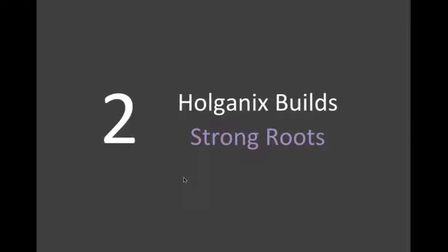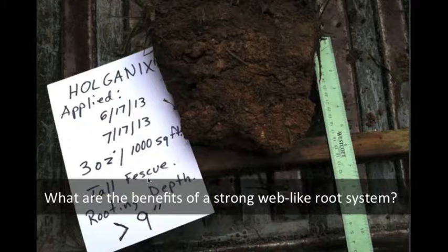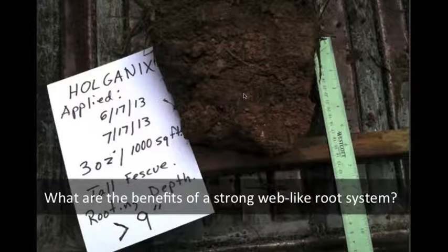I think 33% of the people said that one of the big problems they're facing is roots. So this guy in specific, he was a winner of our root competition. I think he got third place. His name's Tommy Cowett from Grow and Green. I think they're in North Carolina or maybe South Carolina. But he's got 9-inch roots there. So what are the benefits of a strong web-like root system, Dr. Bob? We kind of talked about some of them.